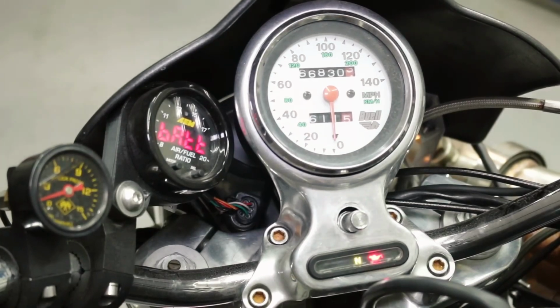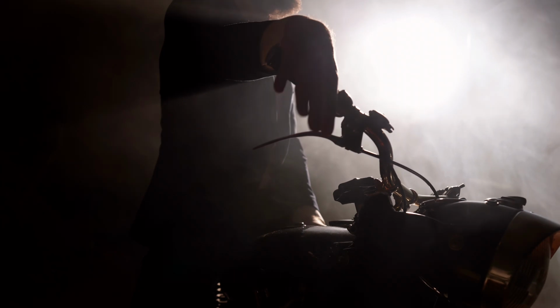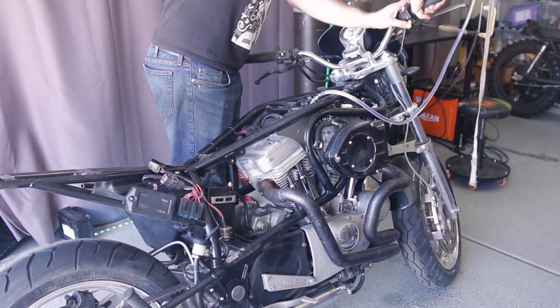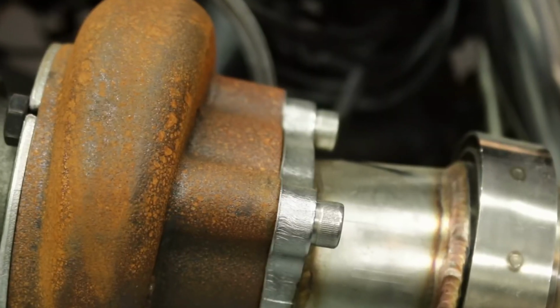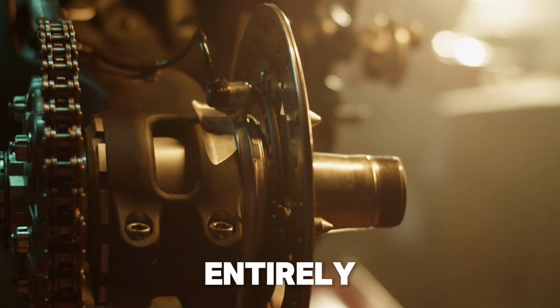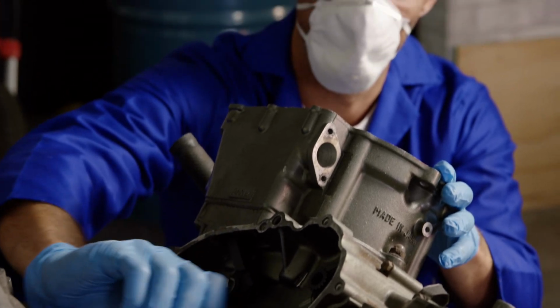With over 66,000 miles on the odometer, this bike's history is a mystery. Looking at it now though, it's painfully obvious. This bike is a shadow of its former self. Rust scars the frame, edges are corroded, and parts are missing entirely. To put it mildly, it's a nightmare for any restorer.